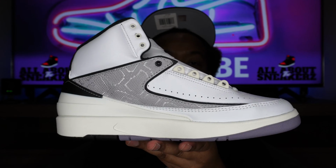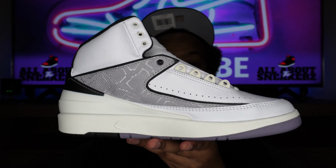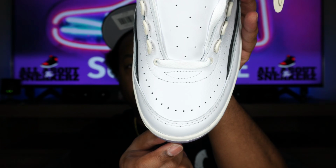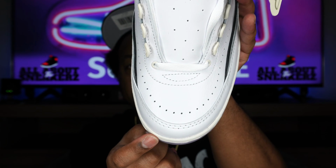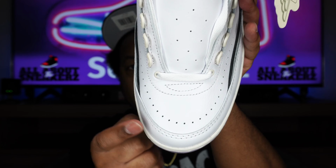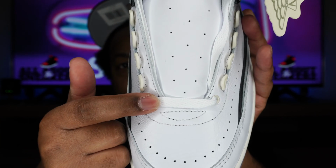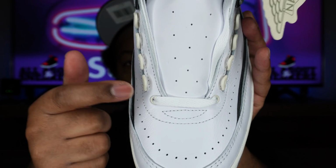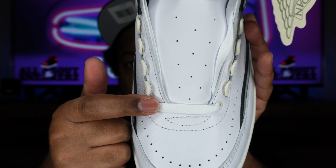Moving along. And onto the medial side of the shoe, we get a very similar look as we got on the lateral side. Moving along. Taking a look at the shoe from the top down, we have that gray again going around our outsole, sail complected midsole, white leather on our toe cap, white leather on our toe box, standard flat white laces in place. I don't think any other laces come with this one, but black laces or even gray laces I feel like would set it off too as well.